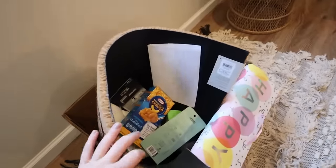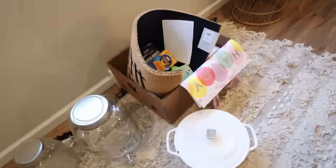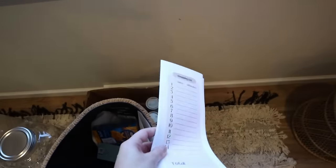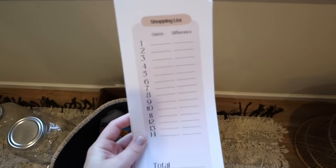And then here is my game. I need to still put it in a prettier box. But it's gonna be where they try to guess. My sister, first of all, she's 20. She has no idea what the price of things really is. I mean, maybe she does. We'll see how good she does.